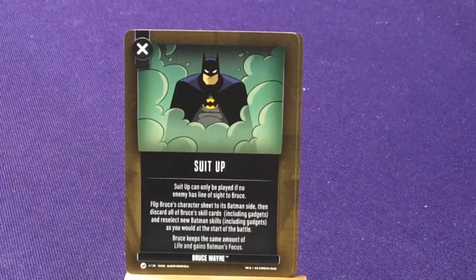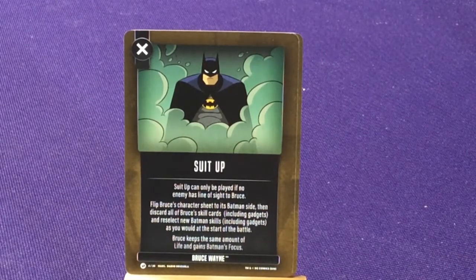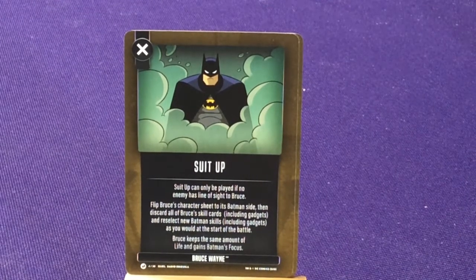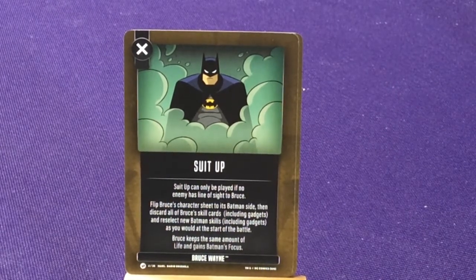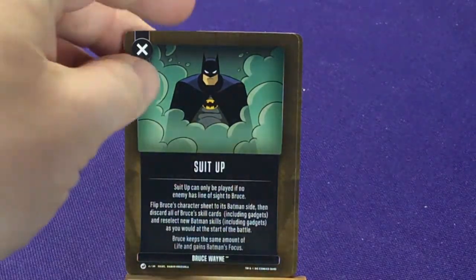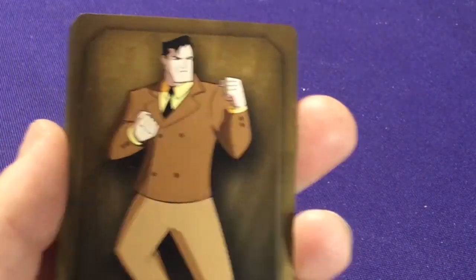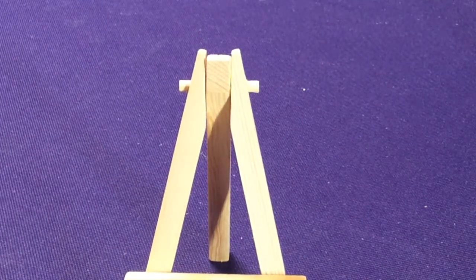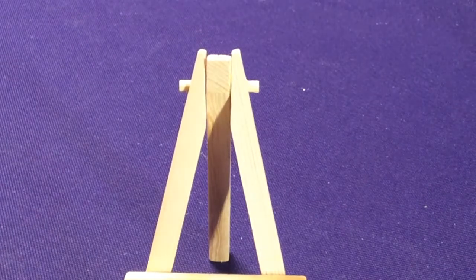So flip Bruce Wayne's character sheet to its Batman side and discard all Bruce Wayne skill cards, including the gadgets. So if you get your gadgets, you can try and use them as Bruce Wayne, but it is going to make him a target. Then reselect new skills as Batman, including gadgets, as at the start of the battle. He keeps the same amount of life and gains Batman's focus. So that's Bruce Wayne on the back. Kind of a neat concept to play as. You get like a hidden identity. I'm glad they didn't focus on that as a big giant thing.